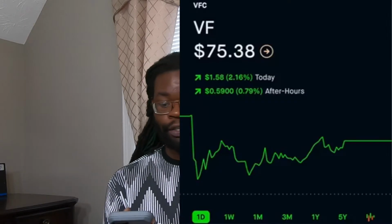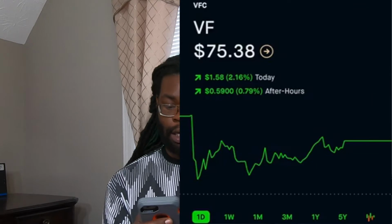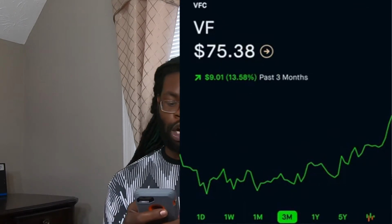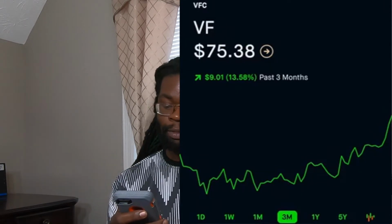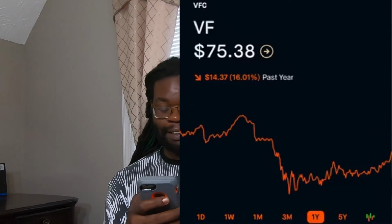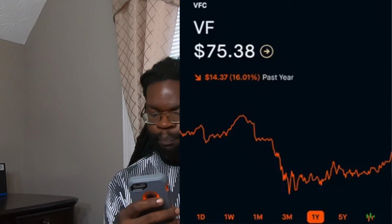Number 3 on my list is going to be VF Corporation, ticker symbol VF. They're currently $75. That's pretty much around the high for the last 3 months. They're up about 15% over the last 3 months since the whole virus thing has started. Over the past year, though, they are down about 16%, also due to the current crisis that's going on.